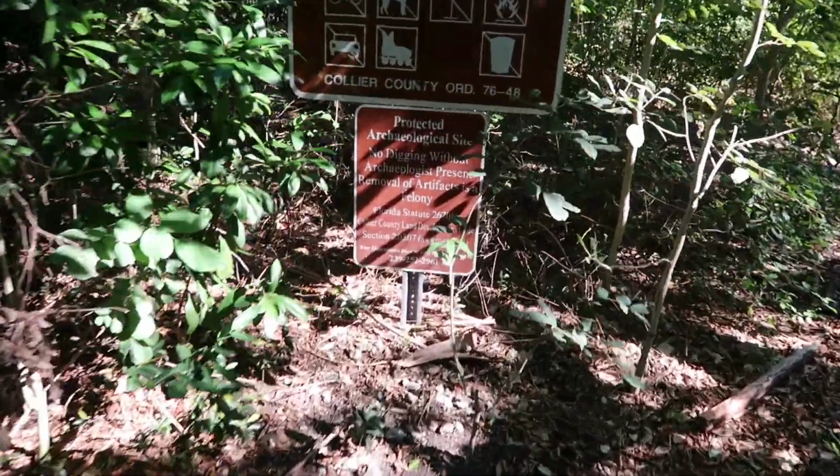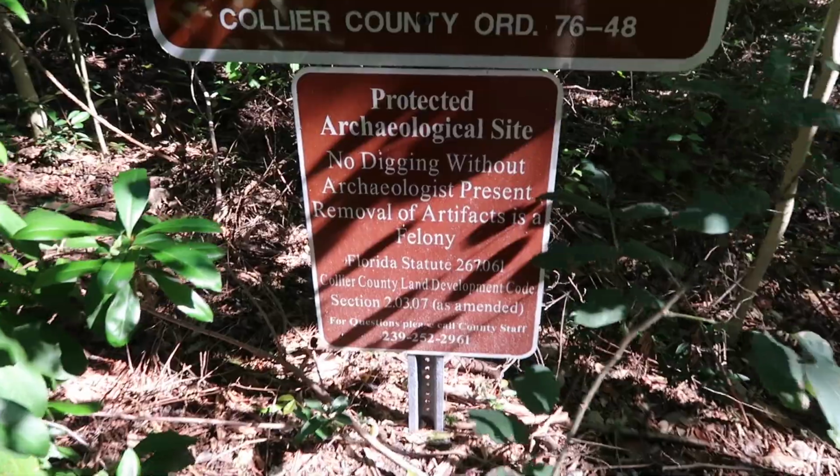Now this does say it's a protected archaeological site. I imagine that's referring to a lot of things. Some of the earliest settlers to the Caxambas area, people like Ernest Otter, who first developed the area. And then, you know, the original settlers, the Collier Indians, who actually built this mound over hundreds of years with different shellfish from the area.